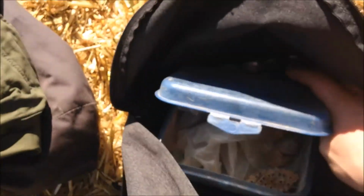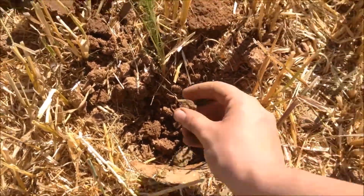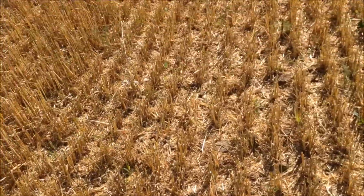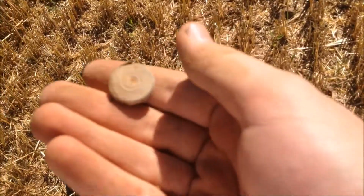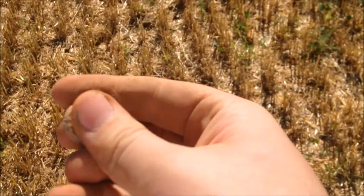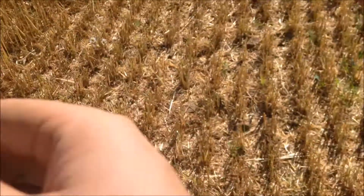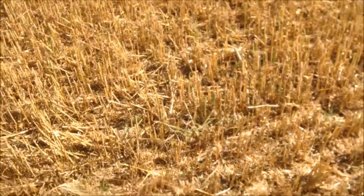It's pretty windy today, so it's destroying the sound too much. Now, what is that down there? I don't think it's a coin. It's not, it's disappointment. Already shotgun shells. I just hate them so much. You think you'll get something nice and it's just a shotgun shell. Well, too bad.